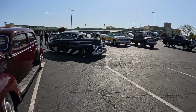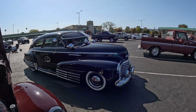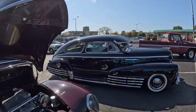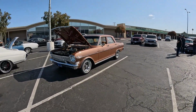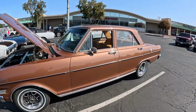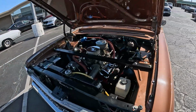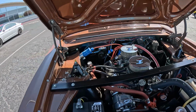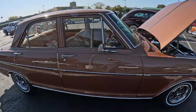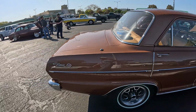What's going on? Cruising on in. That special deluxe. Not just deluxe, but special deluxe. They're nice looking Chevys. 4-door Nova. Barn find. Less than 1,000 miles original on this thing. Can't believe it. Scored. Got this one. All original, all garage its whole life. Nice. Way to do it.